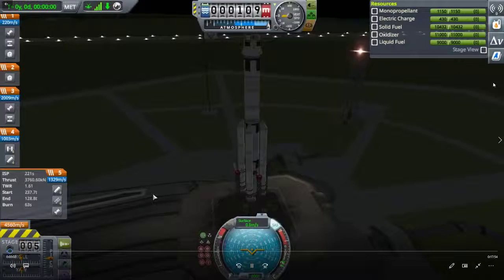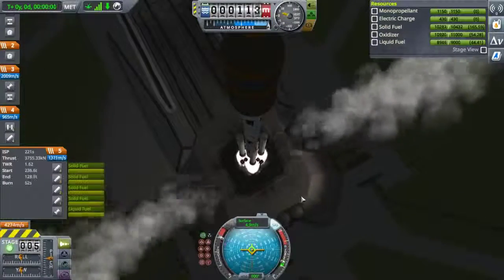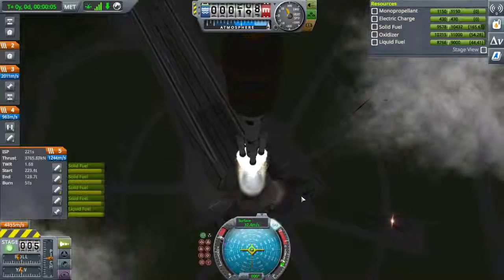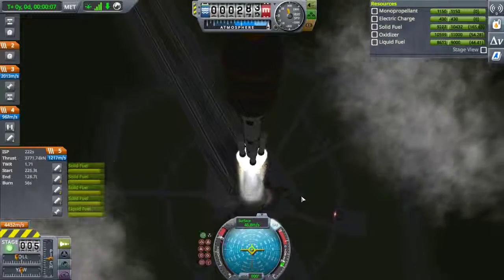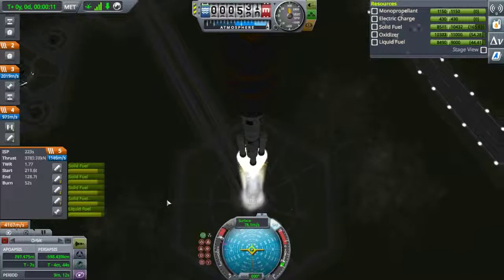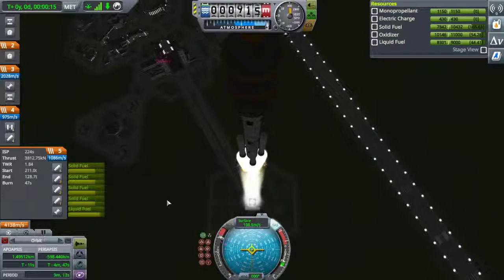Welcome to another day of launches and building the International Space Station. You'll notice today, again, we are launching in our, we'll call it the heavy configuration, with the four strap-on solid rocket boosters and the upgraded upper stage with additional RCS propellant.